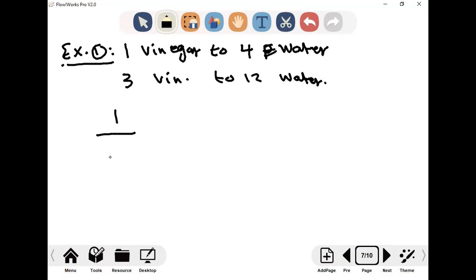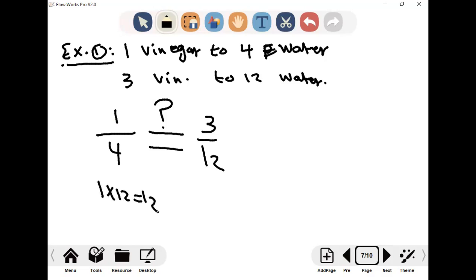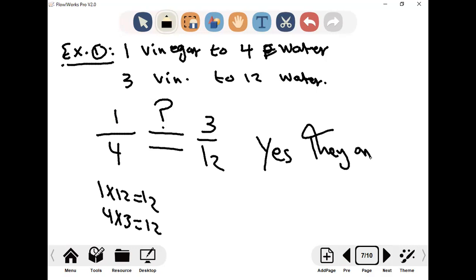So the first rate is 1 to 4. The question asks me, is it proportional to 3/12? You can do it mentally. Can the one become three? Do the same for the four, it will be 12. Or you can use the cross product. 1 multiply 12 is 12, and 4 multiply 3 is 12. So my answer is yes, they are proportional.